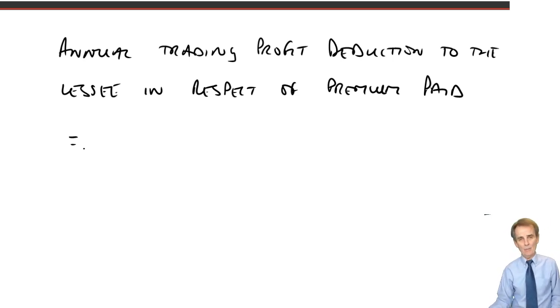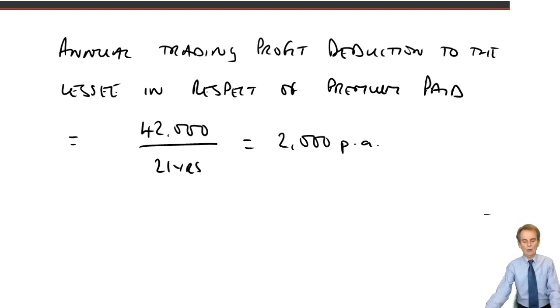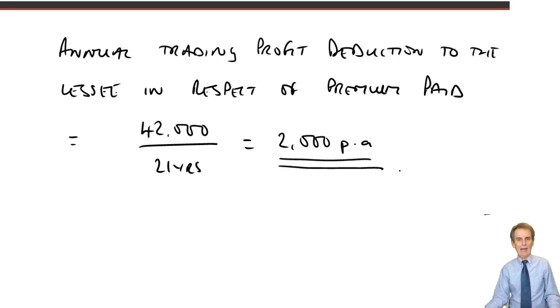What was the assessable premium on the lessor, on the landlord? That was £42,000. How long was the lease? 21 years. Not minus one, 21 years there. 21 years was the length of the lease. And of course, you can see with these rather contrived numbers, 42,000 divided by 21 is £2,000 per annum. So in each full accounting period in which the lease property is used within your trade, in addition to the rental payments that you've made on that property in that accounting period, you would also be allowed there £2,000 per annum in relation to the premium that you paid.